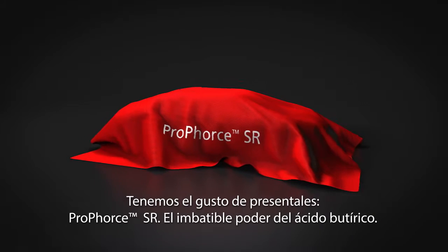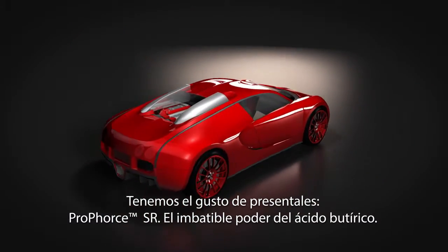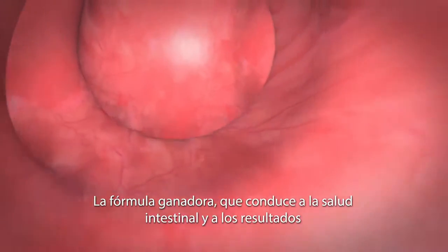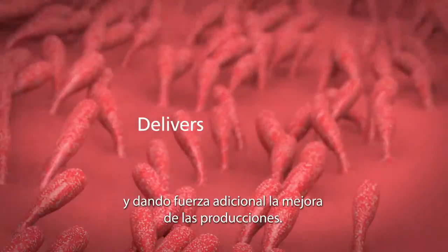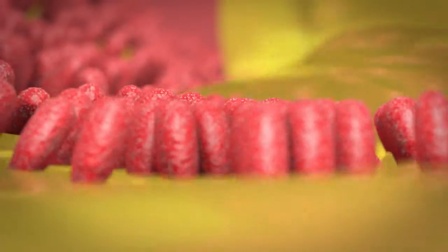We proudly present ProPhorce SR. Unrivaled butyric acid power. The winning formula, driving gut health and performance, provides all the benefits of butyric acid, but delivers extra power and improves animal performance.